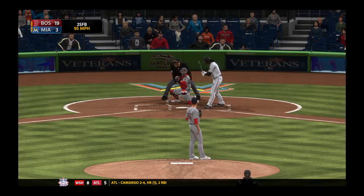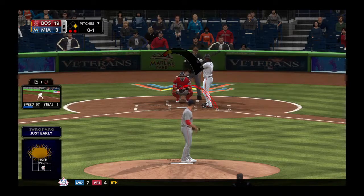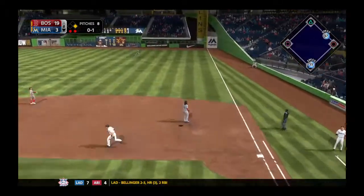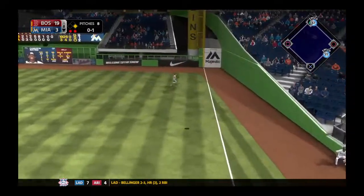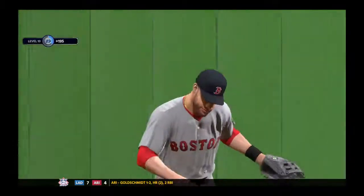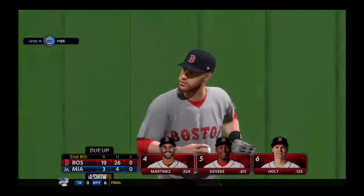Swing and a miss, and he's behind 0-1. The 0-1 on its way. High in the air down the right field line. And he will get there to make the running play, and that will end the inning. Marlins leave one.